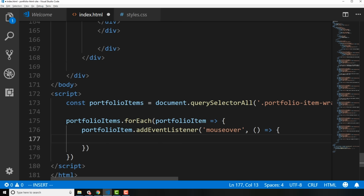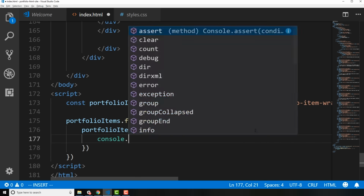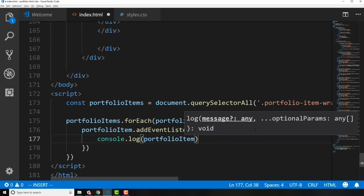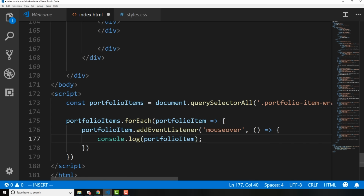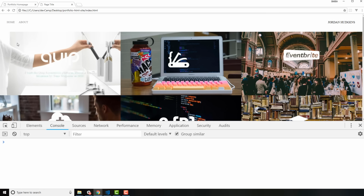So here I'm going to do this, and let's just log it out. I'm going to say console.log, and then let's grab the element. So I'll say portfolio item, and let's just see what we have when we do this. I'm going to hit save and clear this out with clear console.